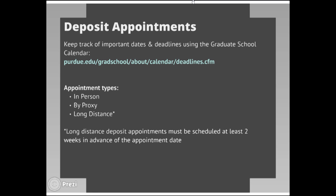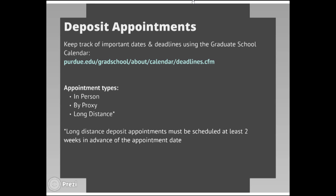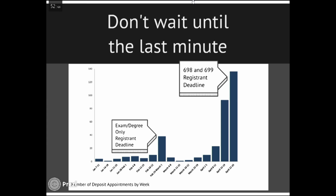For example, if you're in another state or another country, we can make arrangements to do everything long distance that way. However, please note that long-distance deposit appointments must be scheduled at least 2 weeks in advance of the appointment date. This gives both you and us enough time to make the necessary arrangements to finalize your deposit. Please don't wait until the last minute when making appointments.